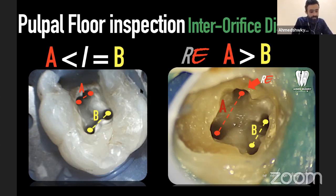What if the Metapex which we use goes beyond the apex? I already answered that question. Try not to extrude it a lot, and if there is a small amount, it will eventually resorb. I don't know when it will resorb completely, but the macrophages will eat it eventually.